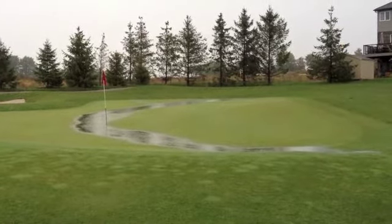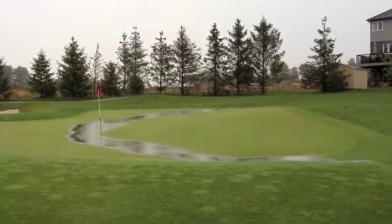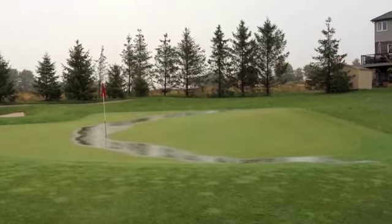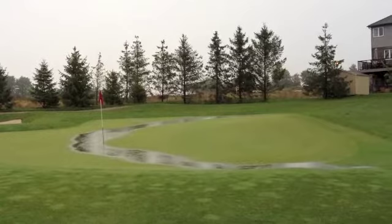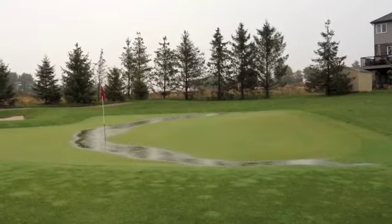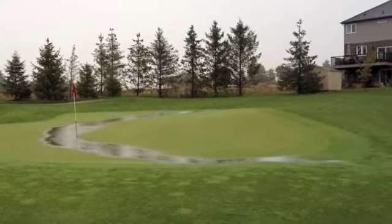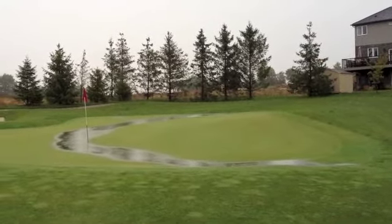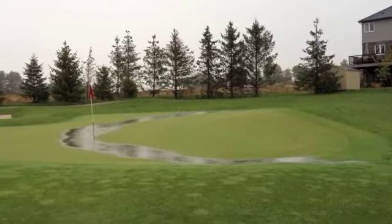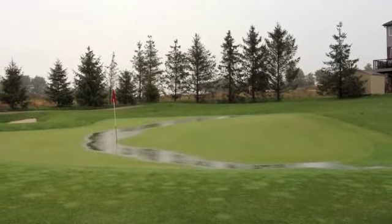Alright, so in this particular case, I came upon this green and saw all the water moving across this green, and this is something I wouldn't have really clued into had I not put my rain gear on and walked around in the pouring rain here this morning. But in this particular case, there's a housing development around this golf course, and there's a lot of changes being made around the perimeter of the golf course, and when those changes happen, obviously drainage patterns and surface drainage can change at the same time. So this water is actually moving in between houses and coming directly onto the green and across the green into a pond to the right hand side.